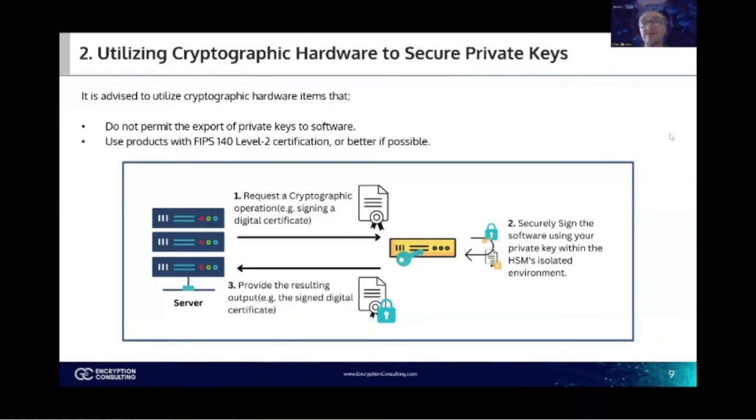There are tamper evident events that occur. If it's moved, it'll wipe the HSM of all the content, so you'll have to use a backup to get it back. So it's a great way of storing keys, because you would have to physically get to the device to steal any keys from it, since they never leave the HSM. So it's a very secure hardware device to use.